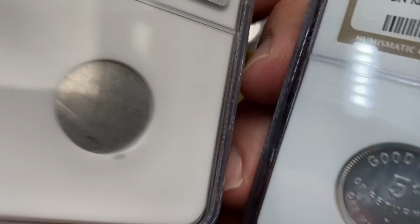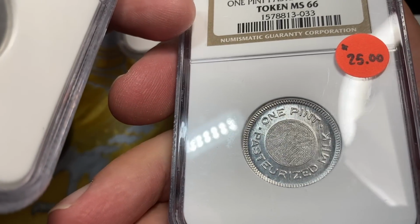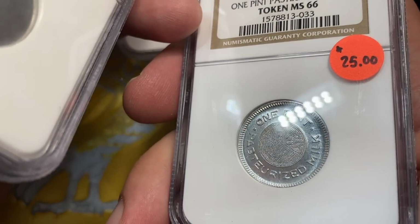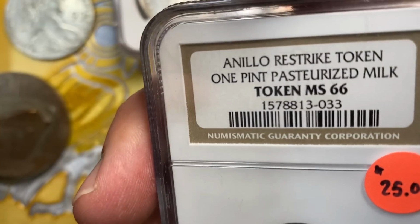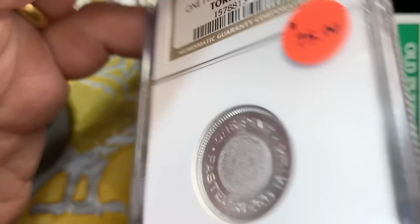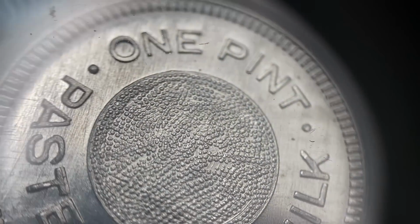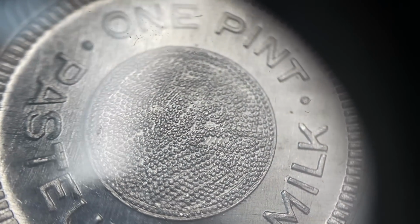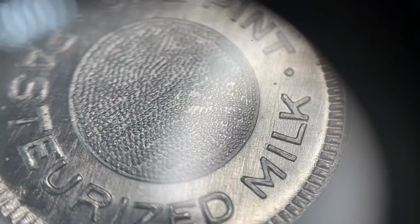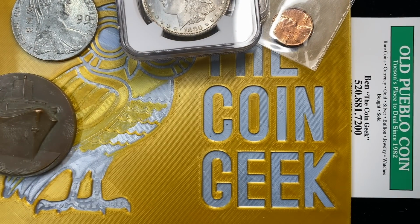So, oh, by the way, these are uniface. And last but not least, 1 pint pasteurized milk. Very interesting stuff. This is, I think we'll probably end up selling this as a group. Just some random stuff I hadn't seen before, but someone hand dotted all the dots on that die. Very cool. All right, I've got 2 more things that are just kind of fun.